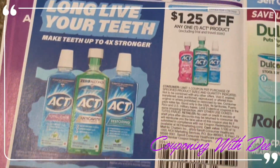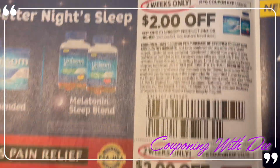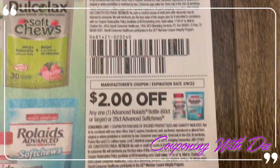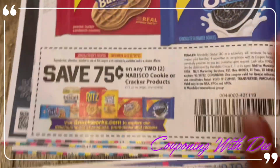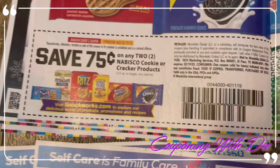Second version has ACT on the following page. Unisom, Capsaicin, some Dulcolax, Zantac. This is the other difference. Ritz, 75 cents off 2.